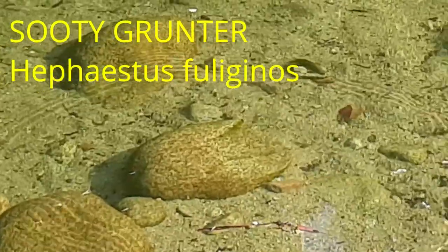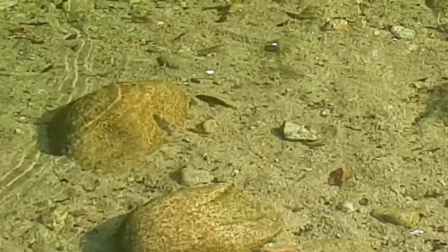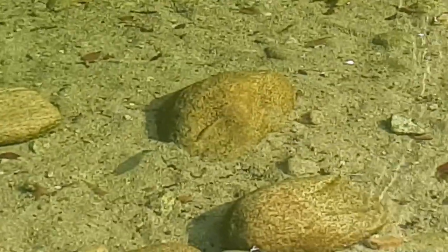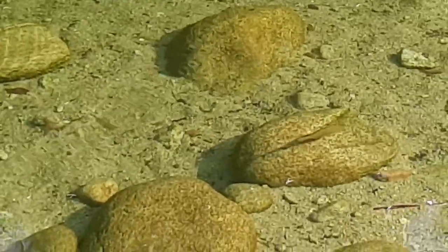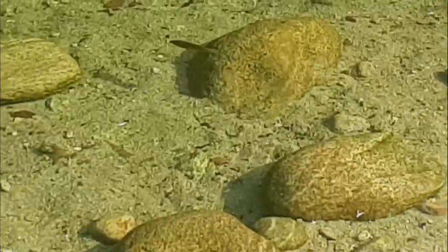Just in front of us, to the right of the center rock, is the sooty grunter, Hephaestus fuliginosus. Hopefully we'll be able to get some underwater footage of this later in the day.